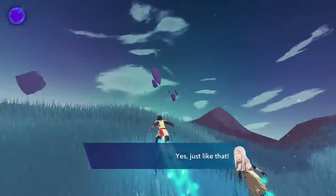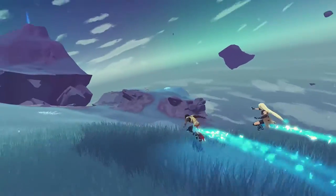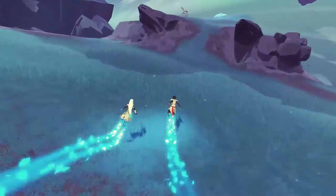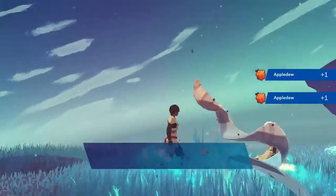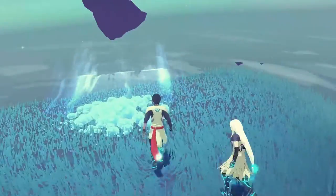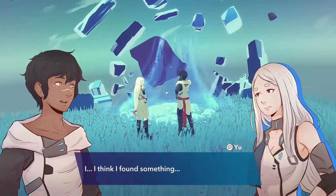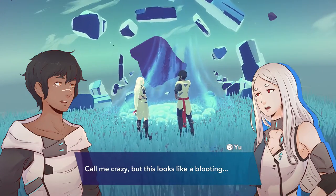Yes! Just like that. We'll need to wait a little bit for it to grow. I think I found something. Huh? Call me crazy, but this looks like a blutin'.